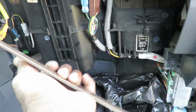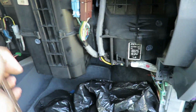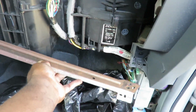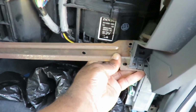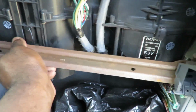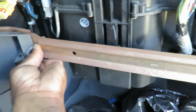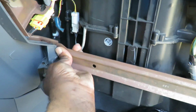Okay, we got our brace right here. Now, on the other side of this brace, there's two little tabs that stick out. Got to make sure they line up in there. This one up there, and you're going to feel them go right into place. I just felt that one go into place, and this one not yet. Okay, got it. Nope. There it is.